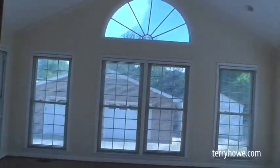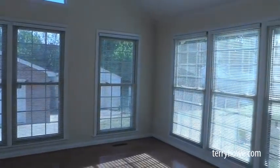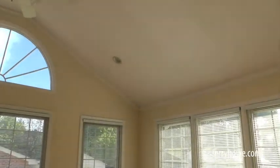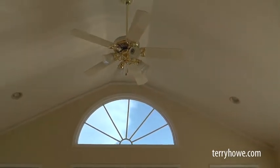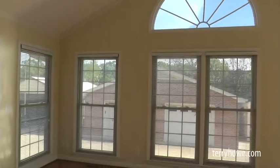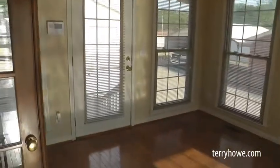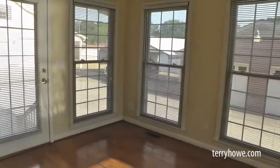This large sunroom out here, this is beautiful. It has a cathedral ceiling with a nice ceiling fan. There are French doors that you can close off if you don't want to use this area or keep it closed off. And there's a back door that leads out to the backyard, and that's really going to be exciting.